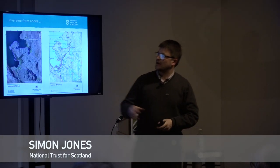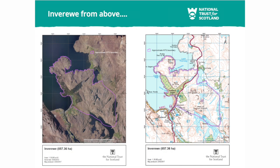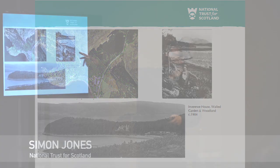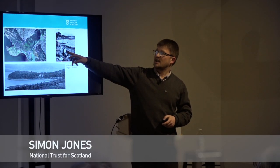So this is the Inverewe estate. It's a 2,000 acre estate that was bought. The garden is nowhere near 2,000 acres. If you just remember this little hook of a landscape here, that's the hook, that's the garden. This is the house that was built. This is the walled garden, which I'll speak about in a minute. And there is Mary Sawyer, Osgood Mackenzie's daughter.